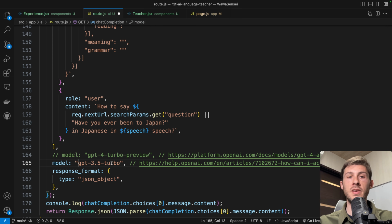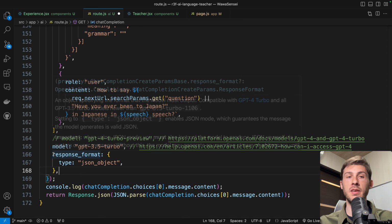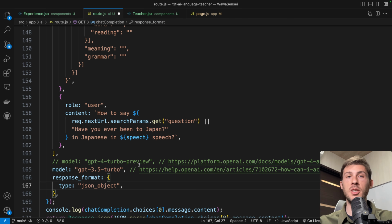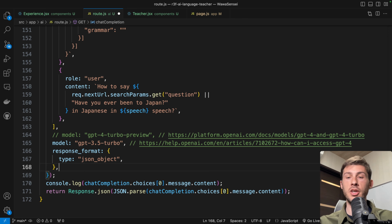I'm using GPT 3.5 Turbo because if you want to use GPT-4 or above, you will have an error if you never paid before with your API key. And very important, if you want to be sure that you have JSON from OpenAI, you can add a response format parameter. Type is JSON object. And because I defined the format, I'm sure I always have that format. Then we console log it to be able to see it in our log, and we return it to have the response when we call the API.